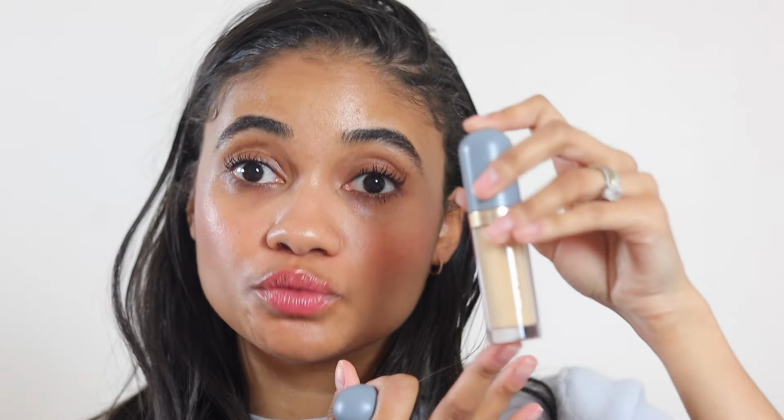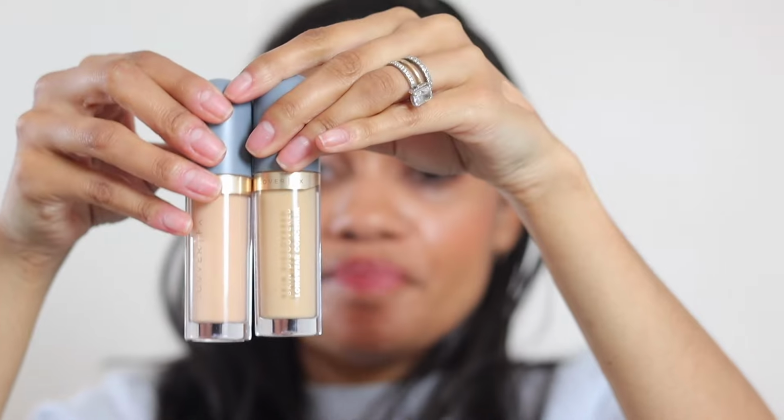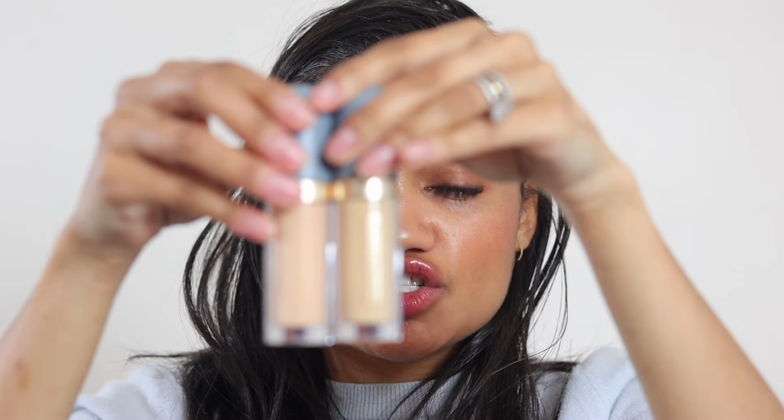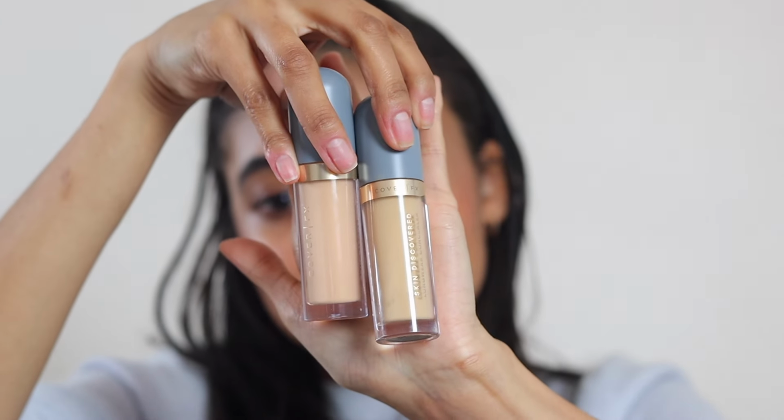She's a little bright. Just nowhere in the world would this work for me, but we're going to try it on and make it work. And then I also got M3 just because I wanted to see the two. They're definitely both a little light for me.